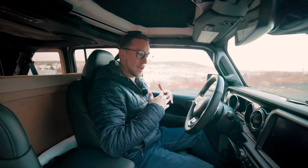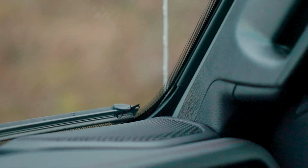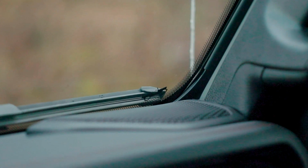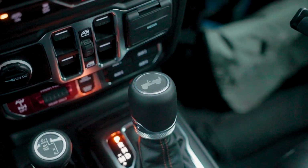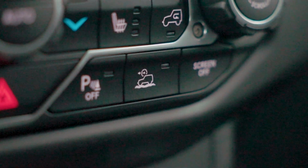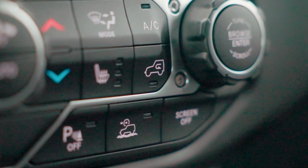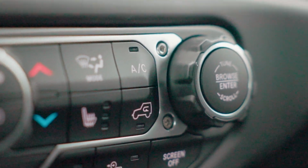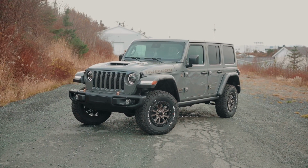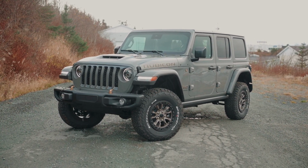Another awesome thing about the Jeep interiors is all the little Easter eggs that you can find in here. I know it's not special to the 392, but I do like it. Over there on the windshield, we do have a little Jeep going up the windshield. On our shifter here, we do have an old Willys Jeep as well. If we look at our off-road button here, you can see that that's a little Jeep. And they even go to the detail of giving you a Jeep icon for your air recirculation instead of just the traditional standard icon that a lot of cars have. So that was really cool to find a little Jeep logo there as well.